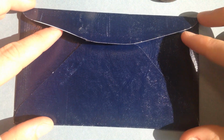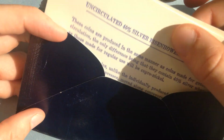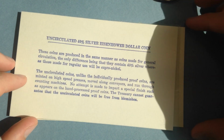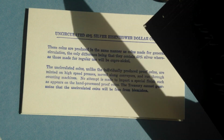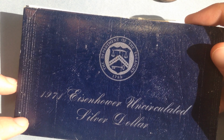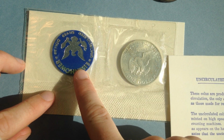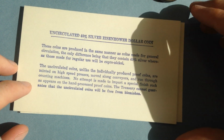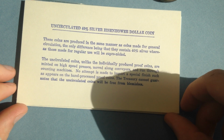Now, I did pay $11 for this on eBay. As you can see, the envelope is kind of worn out, and when we look at the coin, you'll see that it's a little worn out as well. But if you want to save a little bit of money, you can buy them without the envelope right here. So if you're buying one without the envelope, it will cost maybe $1 or $2 less. You can also buy just individually this coin right here or this coin right here that doesn't come in the cellophane plastic wrapping. But we've got this neat note card right here, which gives us some good information.